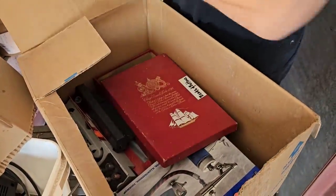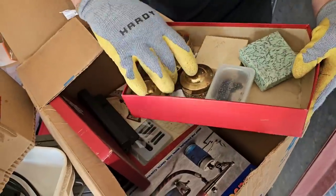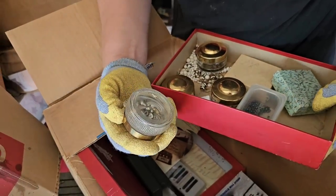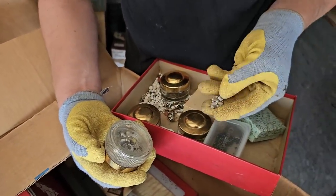Uh-oh. Look, he's getting excited. Calm down. Calm down. It's still going to be there. It says beads and buttons, but there's definitely old jewelry down here that they were using.